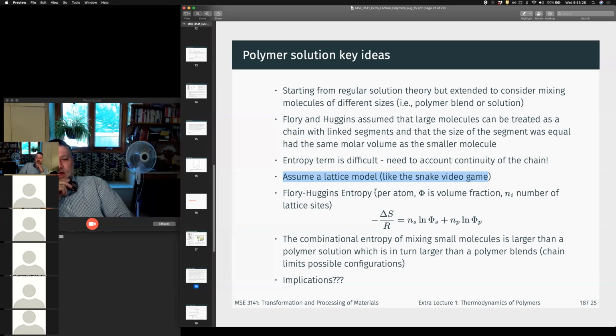And so what Flory and Huggins, when they worked through everything, came up with a form that looks surprisingly like regular solution theory for the entropy term, right? Except instead of activity here, we have volume fraction, right? And this is the number of lattice sites associated with each point, right?